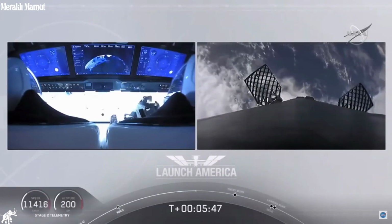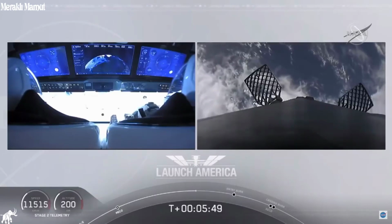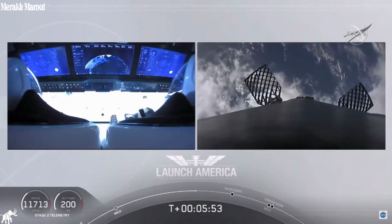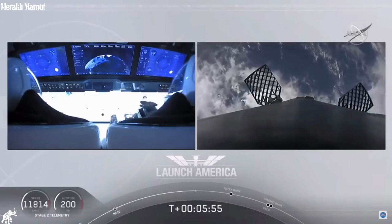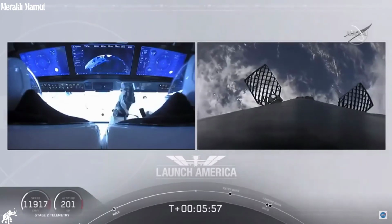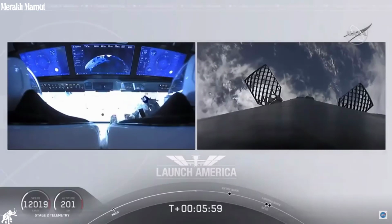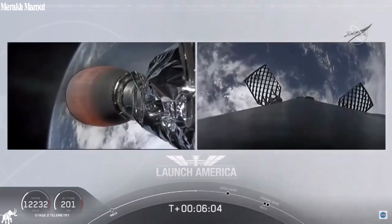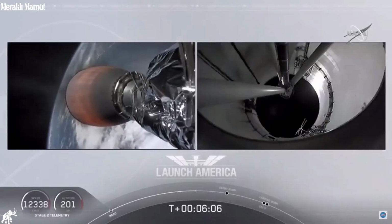And then after the entry burn will be the landing burn, which is just a single engine burn. Dragon SpaceX nominal trajectory. And you heard chill for entry burn, there's that call out. They are still on a nominal trajectory on Dragon, still on second stage, and that's that MVAC engine on second stage on your left screen.